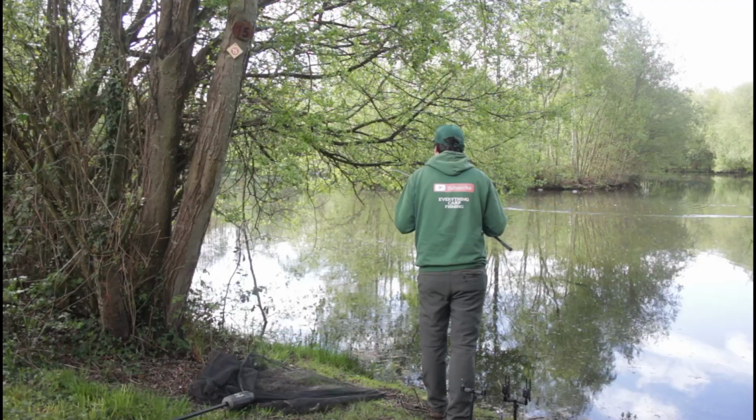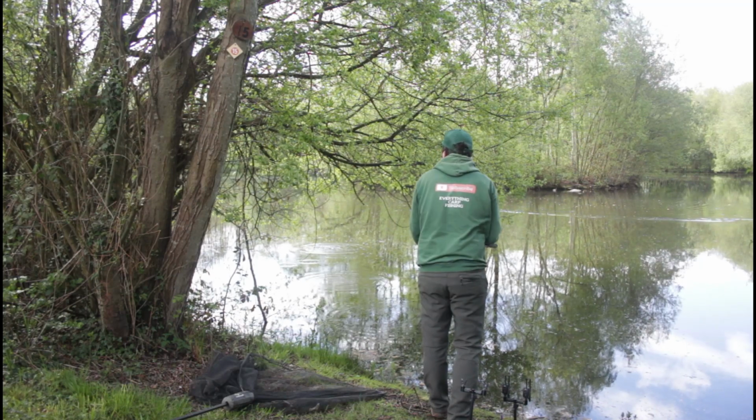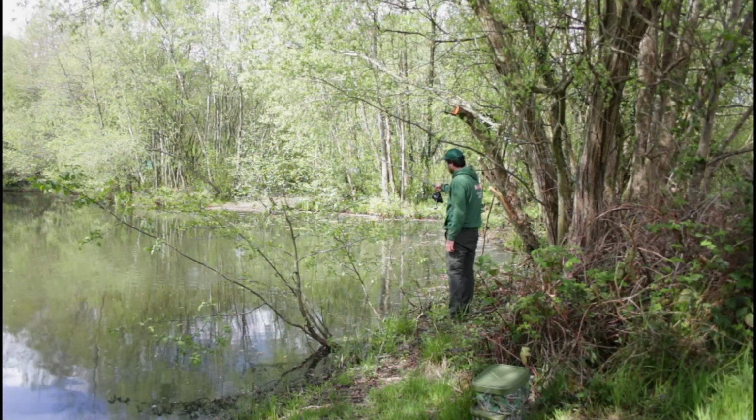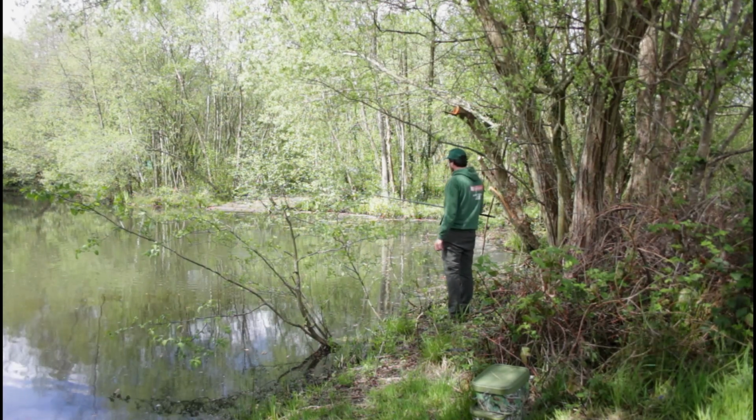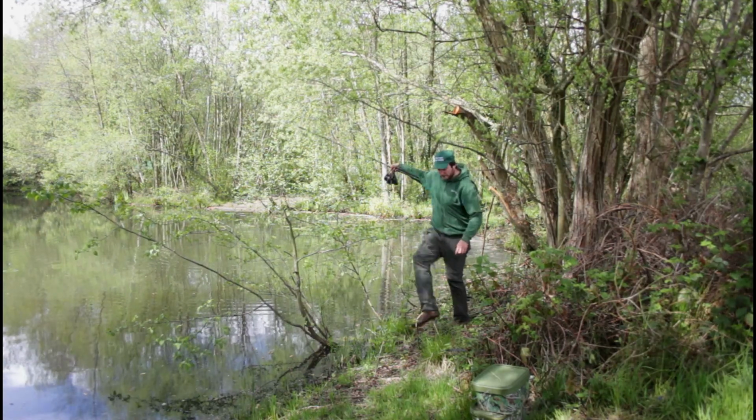I've decided to put both in the margins. I put one to the right under this hanging tree, and I put one to the left, which is near some pads, not quite near because I didn't want to go too close to them, as I don't really want them going straight in it.